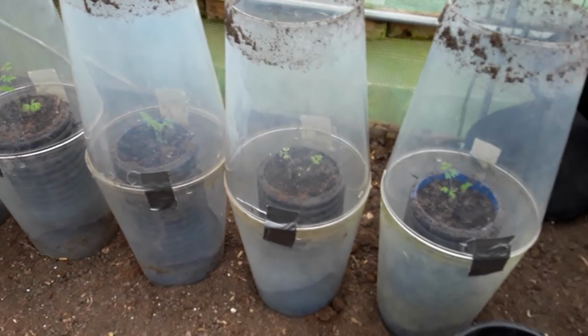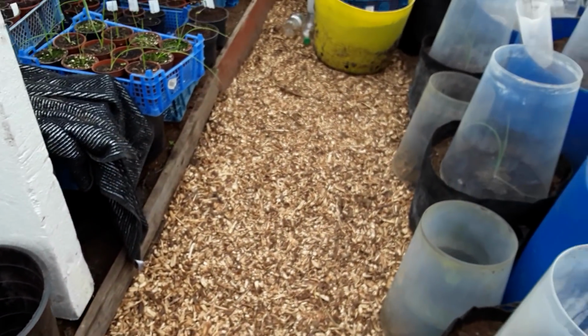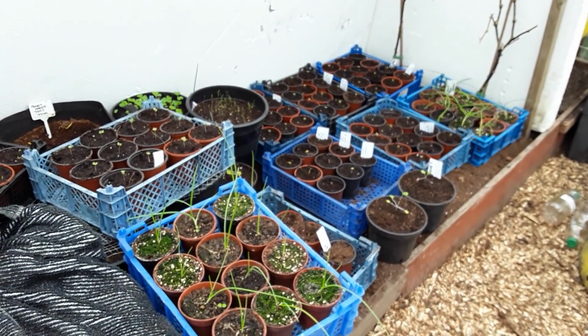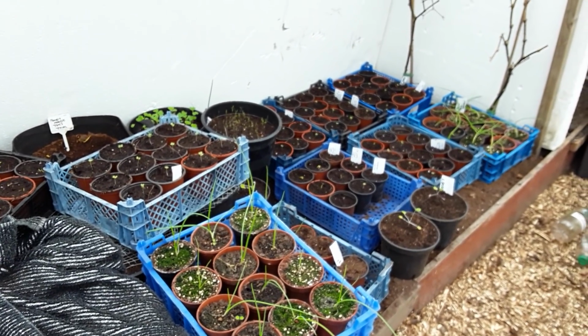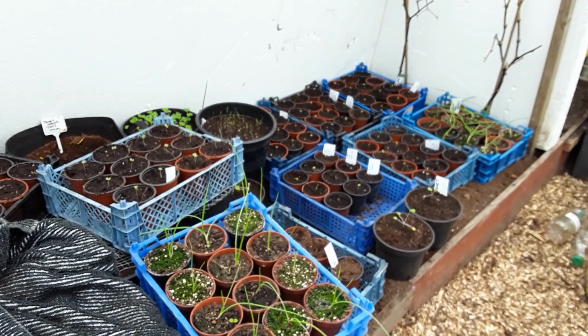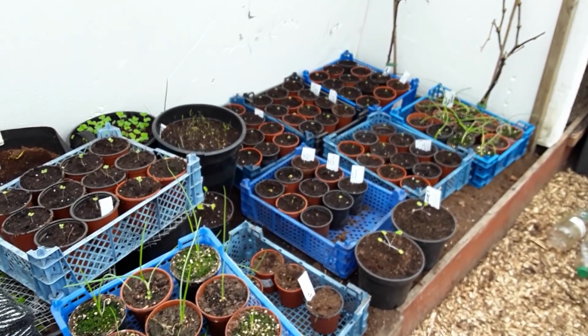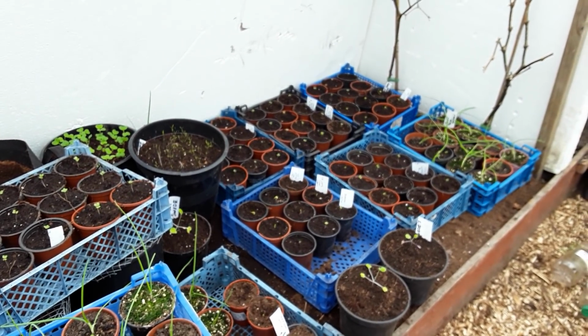So my grow room has really exceeded all my expectations, and it was well worth the 8 hours of graft putting it together at a total cost of, what was it, £10? Biggest cost was the lighting, but that'll hopefully last me a long time.